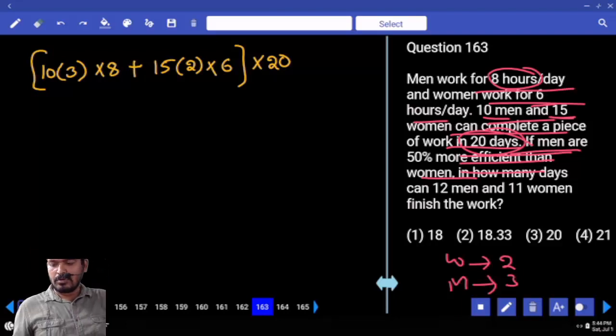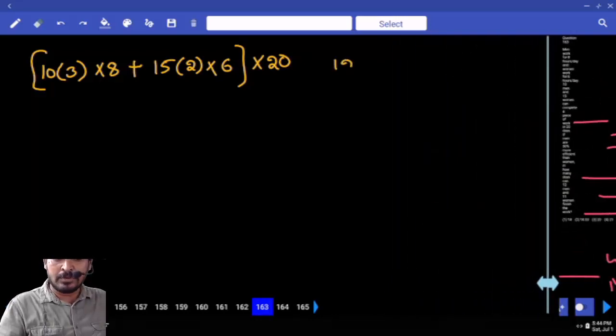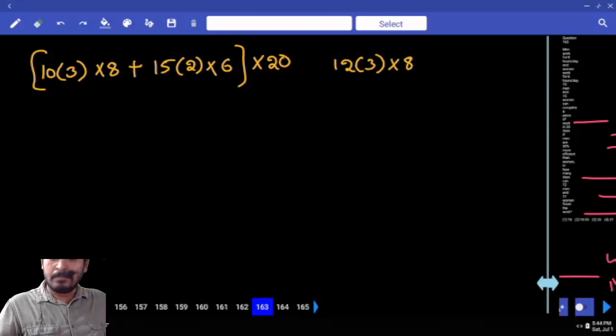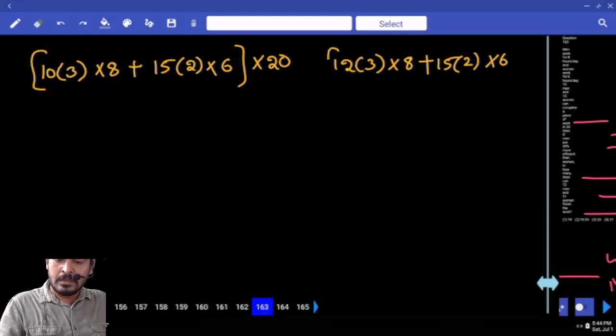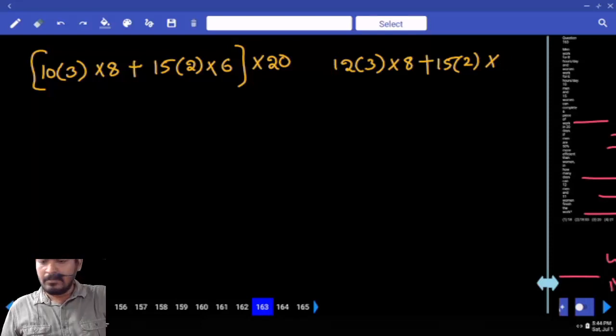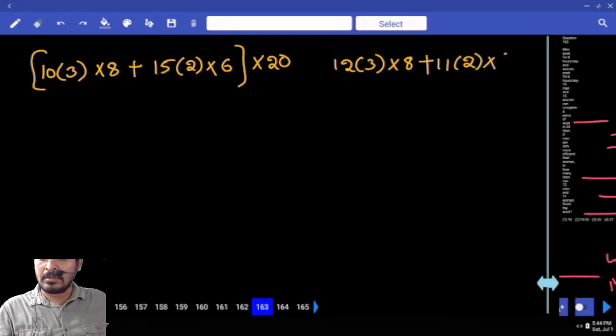Okay, the same total work is completed by again 12 men and 11 women, who can finish the work. 12 men means again we write 12 into 3. Per day how many hours are working? 8 hours plus 15 women means we write 15 into 2. Per day how many hours are working? 6 hours. Second one, 11 women. 11 women means we write 11 into 2. Per day how many hours are working? 6 hours.